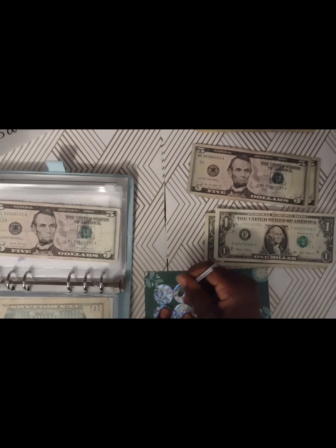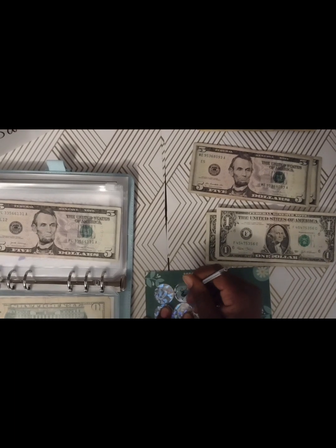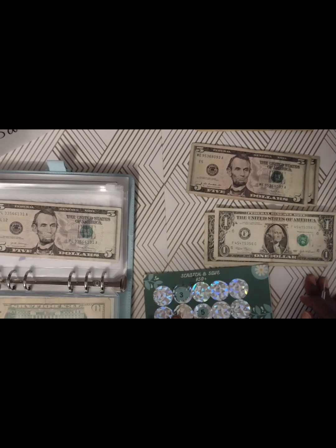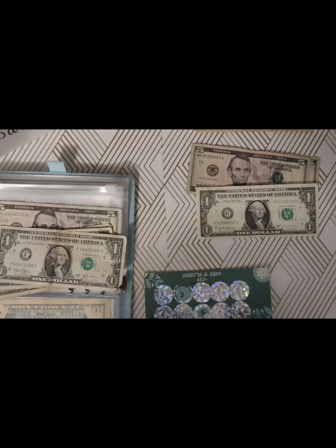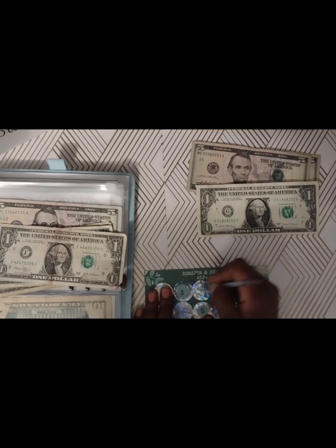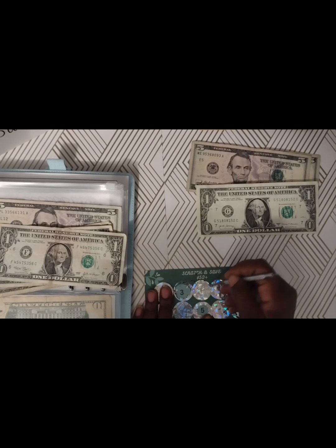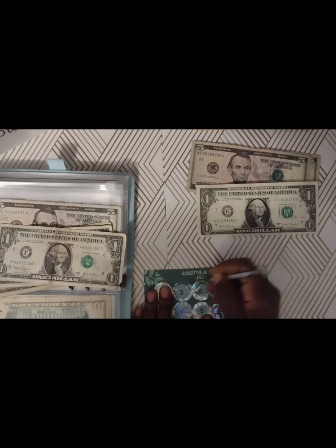I get it mixed up which end I want to scratch off. All right. And we have $3. 1, 2, and 3. Let's do this one next to it. Let's just keep it all in a group. All right, this one is $6.